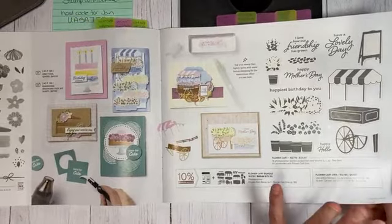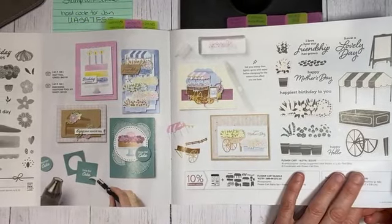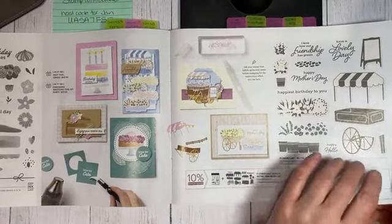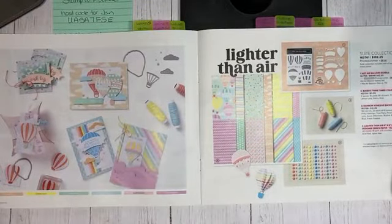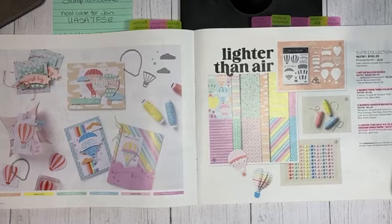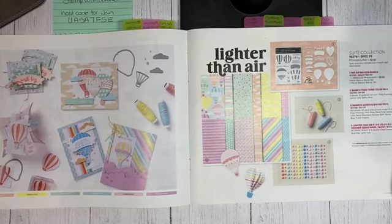I'm not sure if that's a stamp set that I would purchase down the road, but once again, like I said, I have to see samples. The more I see samples. This is one of my favorite suites. It's called Lighter Than Air. Oh my God, I love the colors in this.